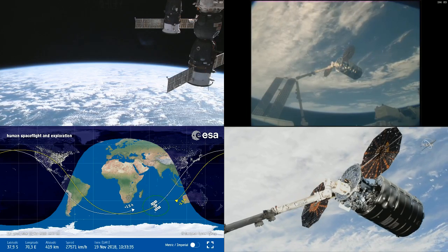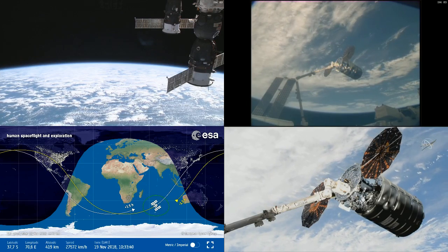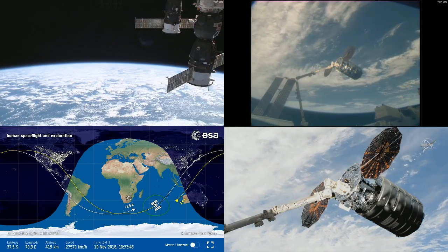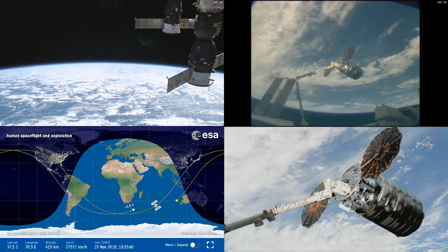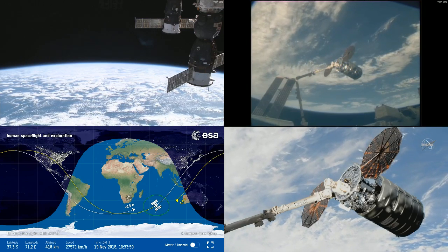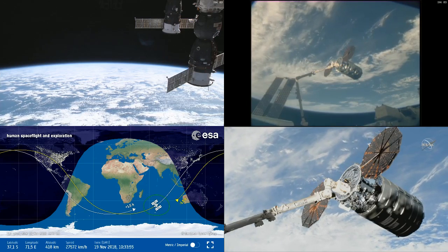So once again, after lifting off from the Wallops Flight Facility in Virginia on top of an Antares rocket just 2 days ago at 3:01 a.m. Central Time, Cygnus vehicle made a two-day journey to be captured at the International Space Station by Serena Auñón-Chancellor and Alexander Gerst at the controls of the station's robotic arm at 4:28 a.m.